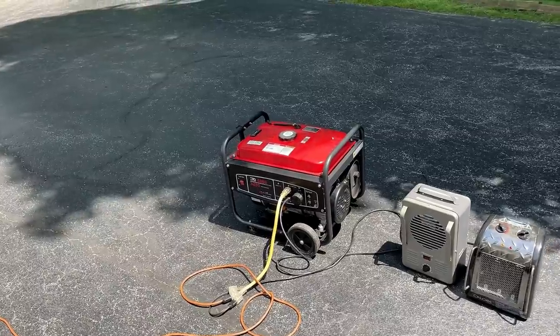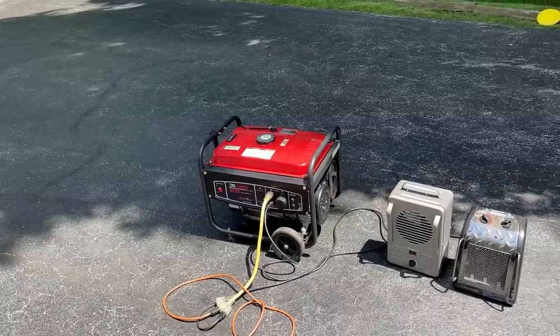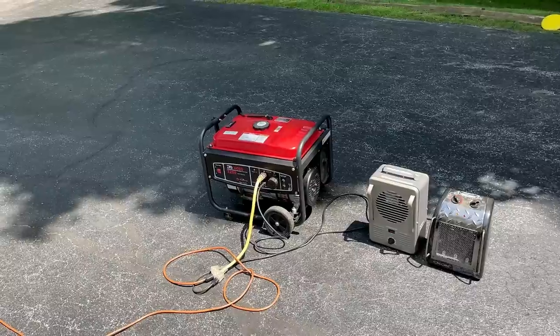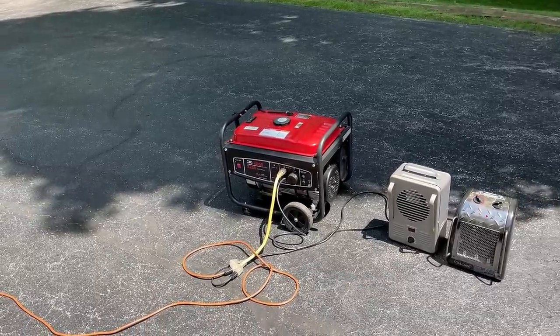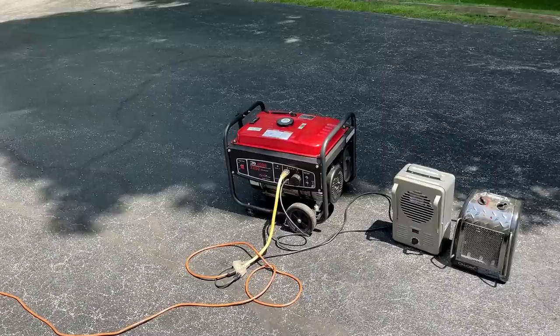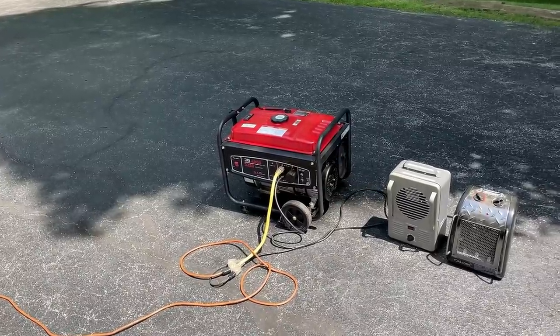If there was no AVR at all, if it was just a bridge rectifier, I'd see a 20-volt swing between unloaded and fully loaded. In this case, we are seeing a swing of about 11 volts. So it's not doing a great job, but it is working.